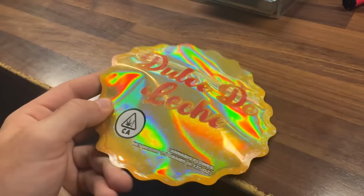I see the lobster tail and the lemon poppers and the big ticket. What is this? Who's this by? I've never seen it. Oh, Parlay. I see. Yeah, I'll get 1G of this one, and yeah, I'll just get 1G of this one. I've never seen this one before by Parlay.